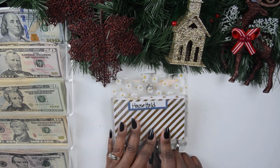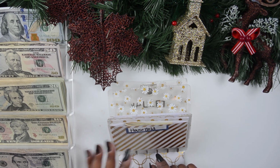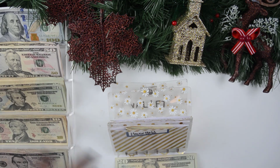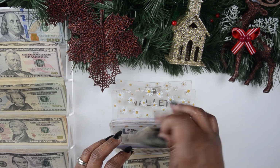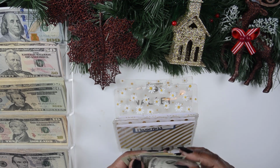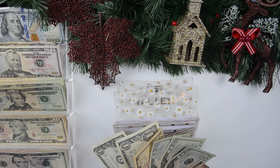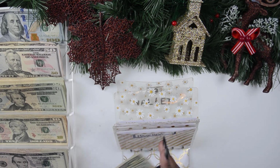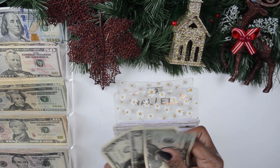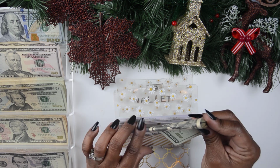Okay, household will get $40. And for household, I did have to make a couple of purchases. I can't remember exactly what it was that I purchased, but well, I bought something obviously because it's money gone. So we have 20, 40, 60, 70, and $72 for household.